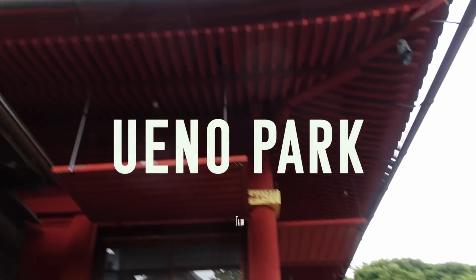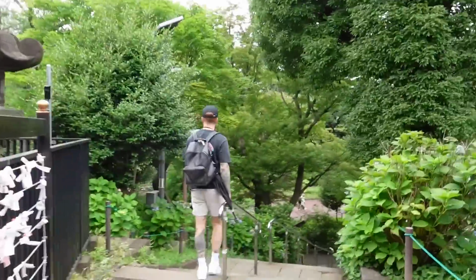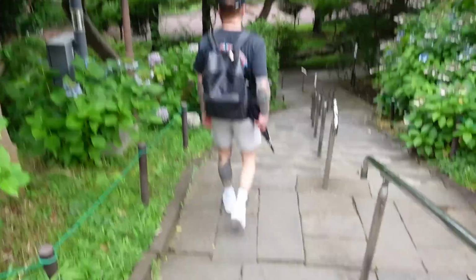And then we've walked a little further into Yuemo Park. Is it Yuemo Park? Which is literally just above where Egg Baby was. So we've been walking around and now I'm slightly regretting my shoe choice. However, we're just doing a little bit of sightseeing.